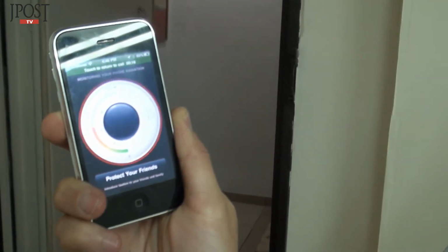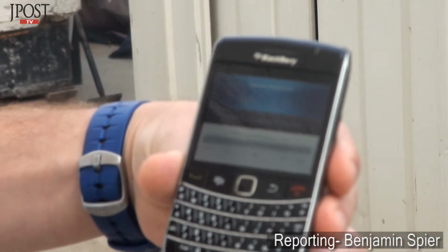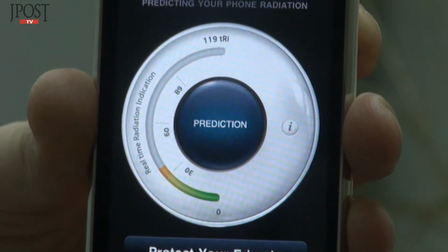The Israeli startup company TalkOn developed the app for iPhones, Androids, and Blackberries a little over a year ago. TalkOn calculates the amount of radiation exposed to the callers based on the phone's internal measurements. Smartphones measure their own output of radio frequencies at all times, and SAR is the term for the measurement of those radio frequencies being absorbed by the body.